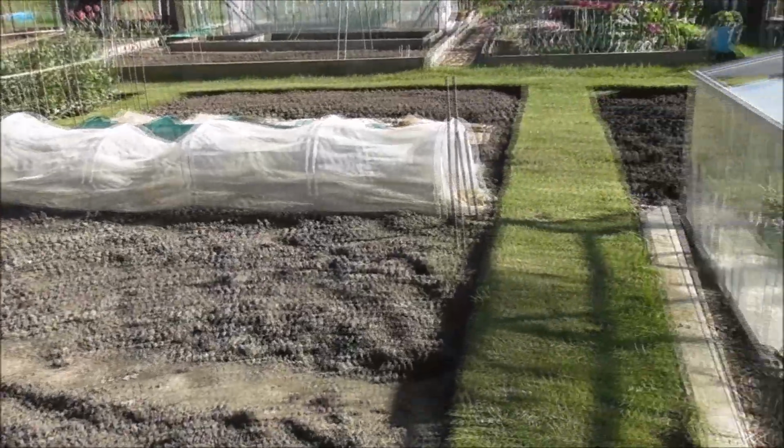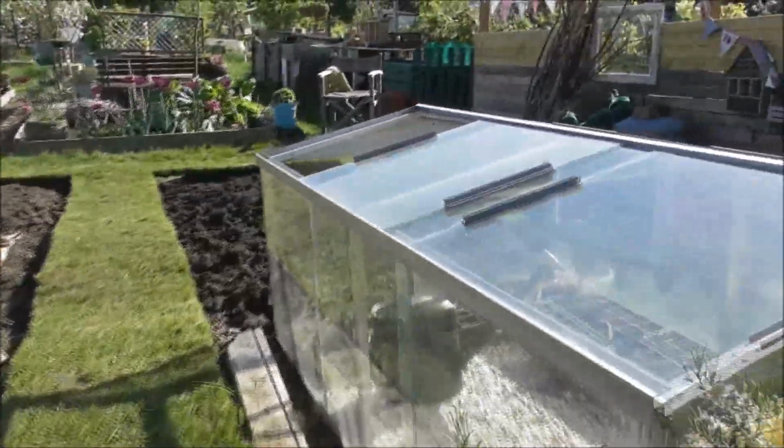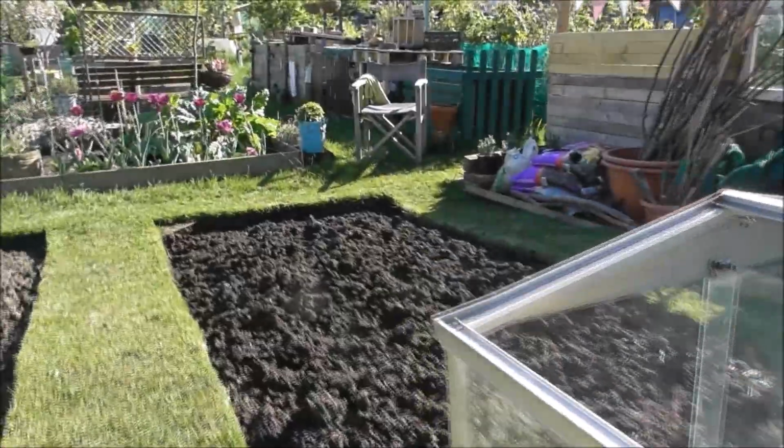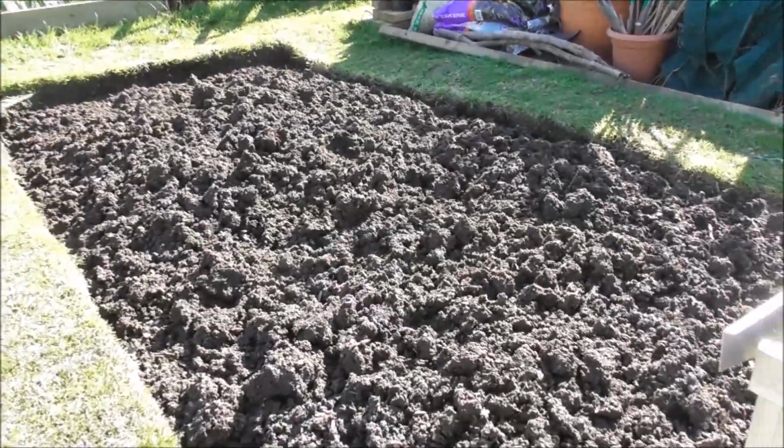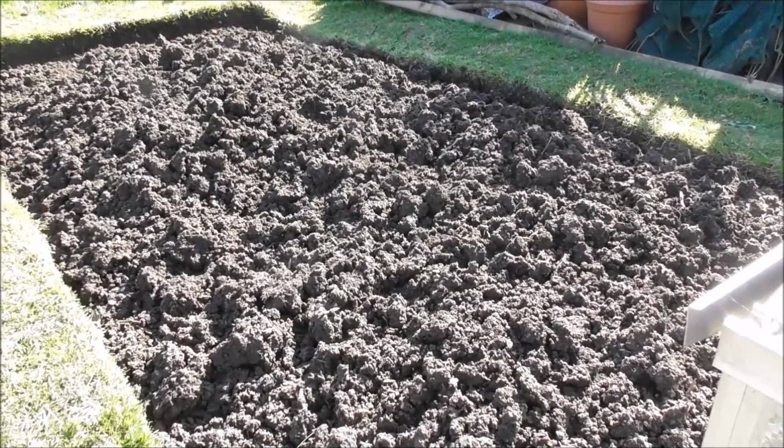Everything's shaping up. Now over here, finally, I was just doing this earlier, I'm starting to get this bed dug out to make into my herb garden.